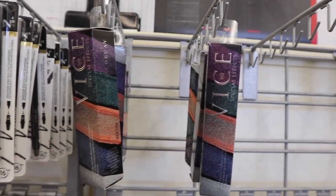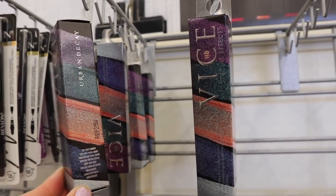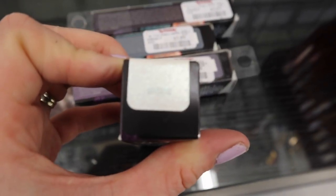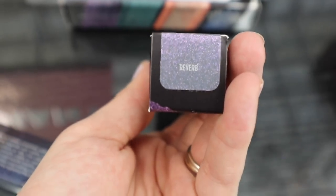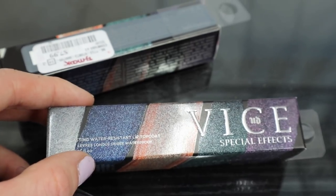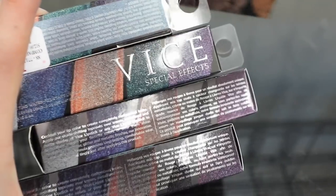Oh man, look at this. There is some new Urban Decay, the Special Effects Vice. Let's see, top coats. Let's check out what shades they have. Looks like there are four different ones, all of them for $7.99. There's the shades. Very difficult to see that one since it's white on a gray label, but it says White Lie. There's also Reverb, Ritual, and lastly Regulate. So these are supposed to be long-lasting, water-resistant lip top coats. I haven't even seen these in the store actually, so this is a very cool little find.